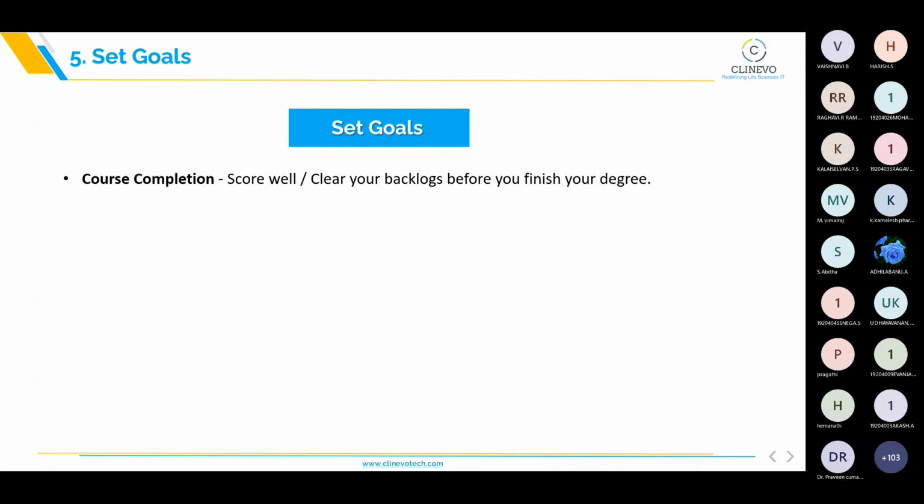The only thing you have to make sure is that you clear everything before you come out of the college. That is the only thing that you have in mind. I have seen people who have cleared 15 backlogs, 20 backlogs in one semester itself. If you put in hard work, if you are dedicated, definitely you can achieve it, and try to score as well as possible. And the second thing is thoroughness.